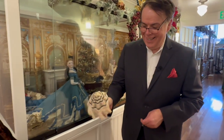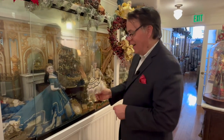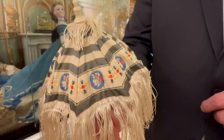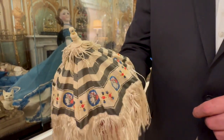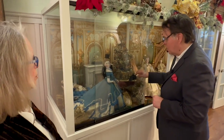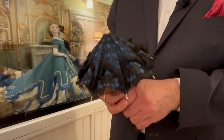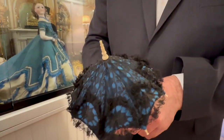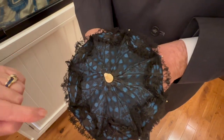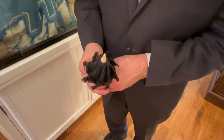I hate you with a passion. On a scale of 1 to 10? 100. Okay, but look at it. Look at all the little cameos. Just amazing, it's beautiful. That's a really wonderful piece. And then this one, when it's closed, it's not that exciting, but when you open it, look at the design. They take the silk and put the Chantilly lace over it. Beautiful, that is just a wonderful piece.